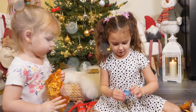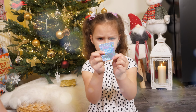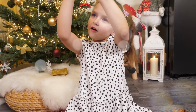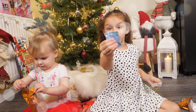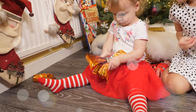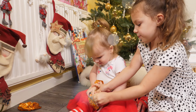Okay, let's open it. What does this say? I don't know. I think these are powders. This is glitter and this is powder. I think so. Can't remember. It's the doll! Let me just open it.